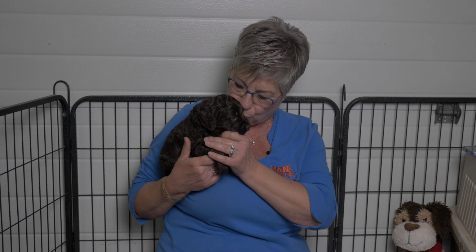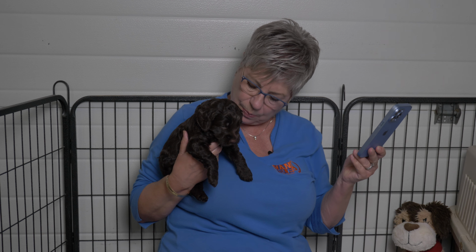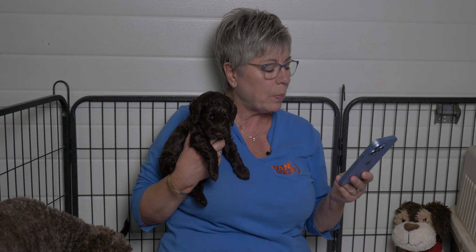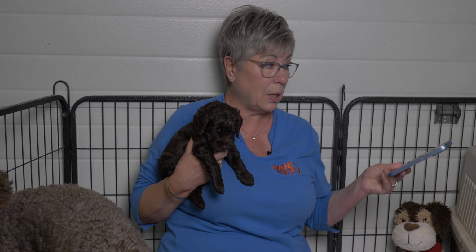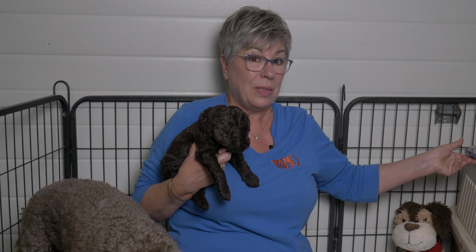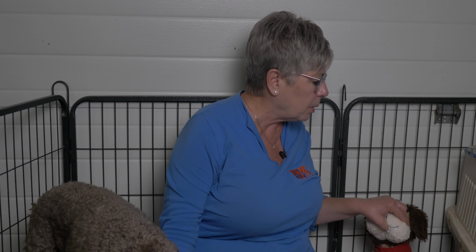He's Mr. Adventurer. He's ready to go out. He says he doesn't care if it's raining. I'm sure he'll probably be the first one down the ramp. This guy, guess what his weight is? 2.2 kilograms. He is the biggest boy in the litter. Next after that we have Purple Collar Boy.